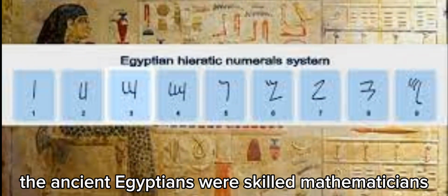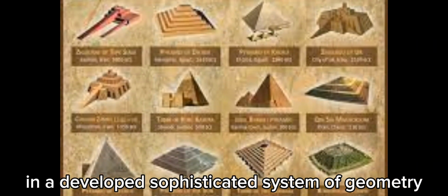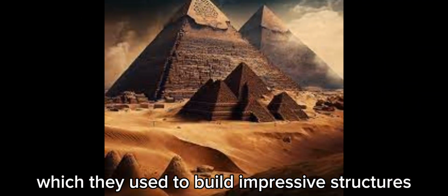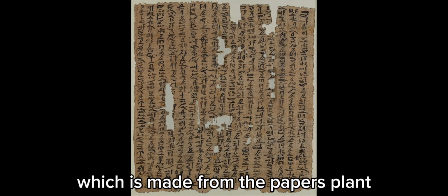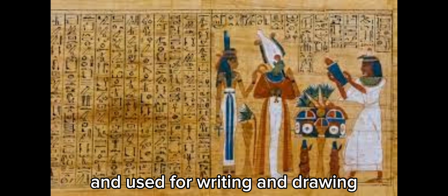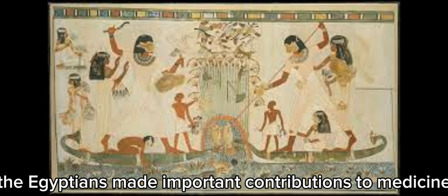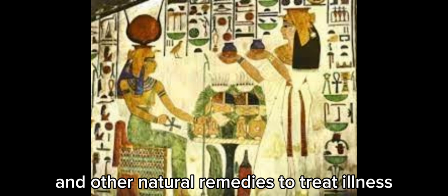The ancient Egyptians were skilled mathematicians and they developed a sophisticated system of geometry, which they used to build impressive structures such as the pyramids. They also invented paper, which is made from the papyrus plant and used for writing and drawing. In addition, the Egyptians made important contributions to medicine, including the use of herbs and other natural remedies to treat illness.